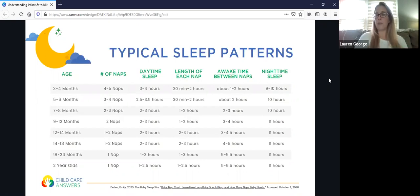A lot of this information is important, but I think the most helpful piece of information on this tool is that awake time between naps. That is your guide to know when that next sleep should occur. Again, creating predictability in the routine, but some days your baby's going to wake up at 6 and other days they'll sleep till 8. So the times may shift daily, but the predictability of the routine should remain the same.